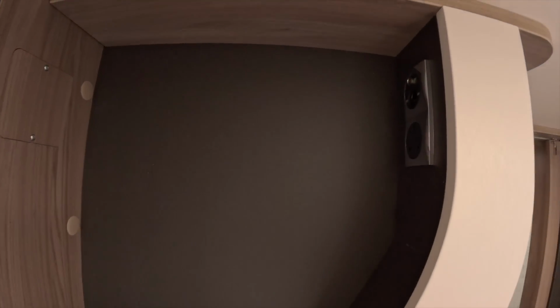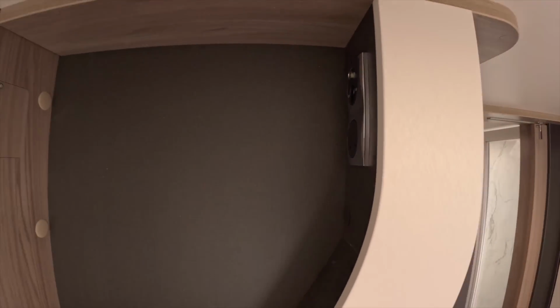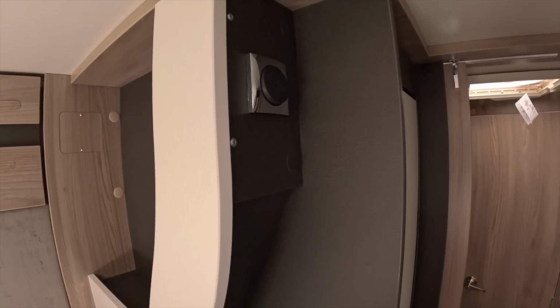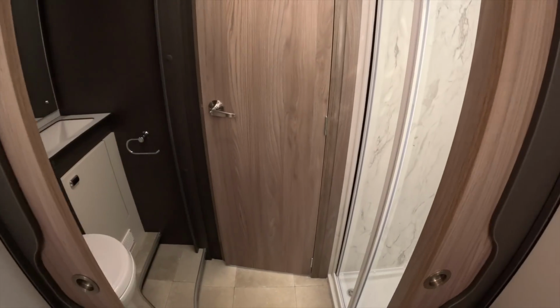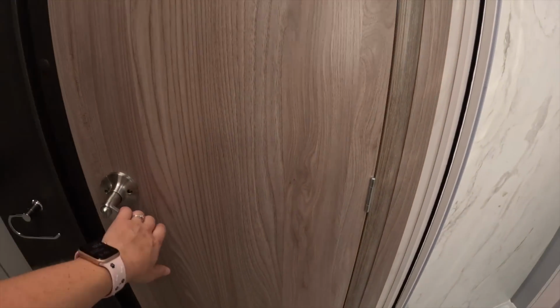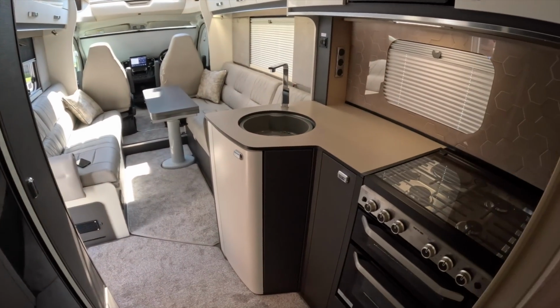TV point over this side. Again, it's going to take some thinking about what size TV you want in there. It's not a very big gap. And the light switch. So there we go. That is the Kon-Tiki 884.